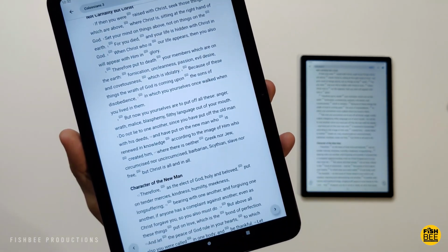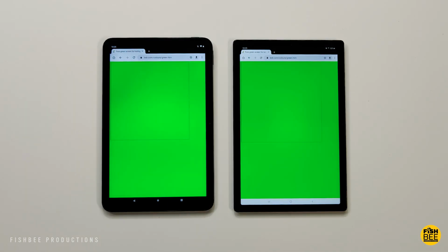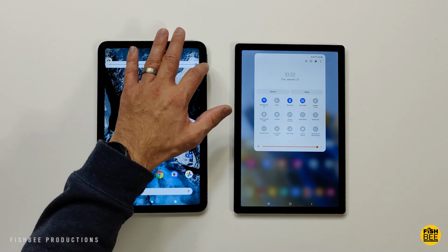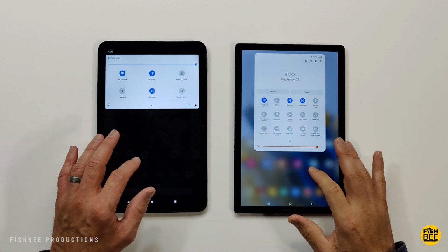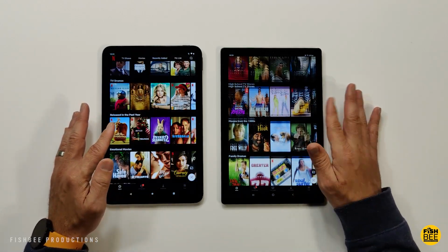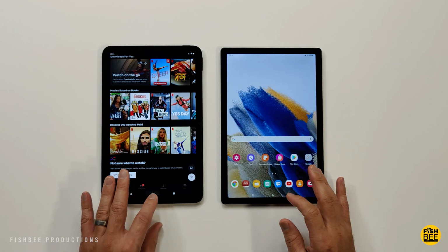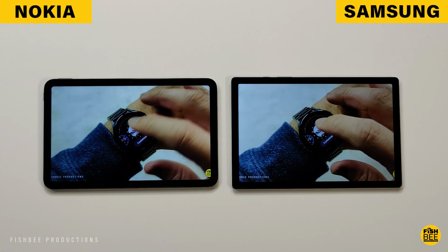You get a 10.5 inch 1920 by 1200 resolution on the Galaxy Tab A8, 10.4 inch 2000 by 1200 resolution on the Nokia T20. Surprisingly though, the Nokia tablet appears to be a tad brighter than the Galaxy Tab and also has slightly better viewing angles. You're going to get 1080p resolution on YouTube videos on both of these, and you're only going to get SD playback on Netflix as well, regardless of which tablet you go with. I'd be curious to see if either one of these update to Full HD later on, because I have seen that on a Lenovo tablet that I've reviewed earlier.